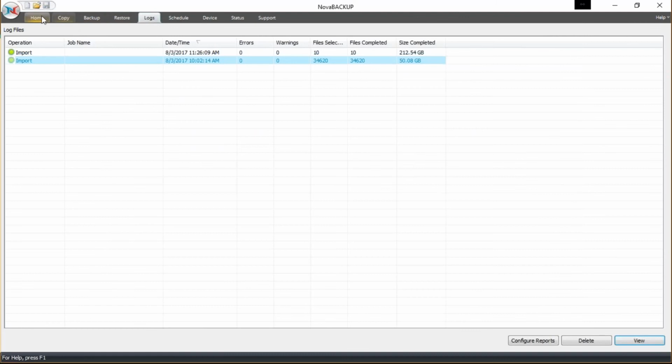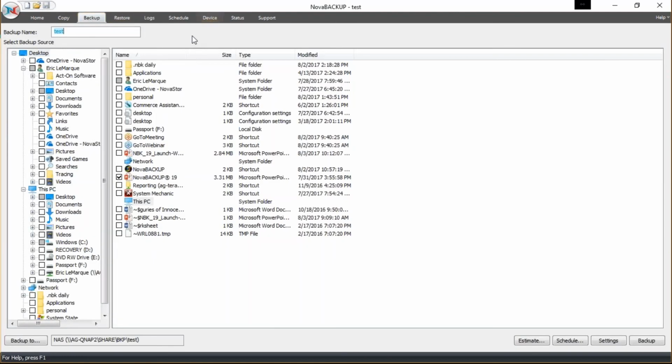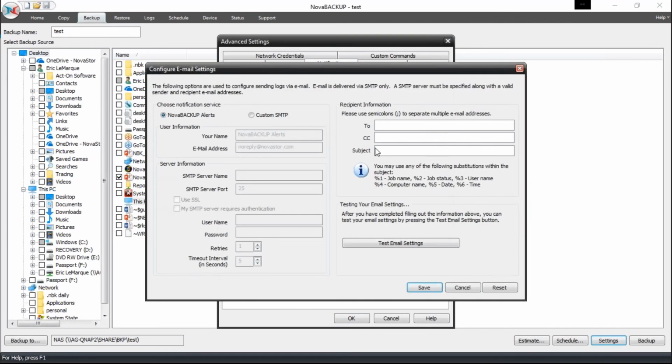So what we can move on to now, I'll show you under backups, under settings, in notification, we added a subject line. You can leave it on default and it will still send you a nice subject line, but if you're not satisfied with it, you can add whatever you want. You can add Jack, then you can add variables.